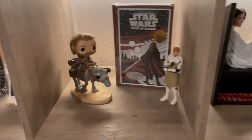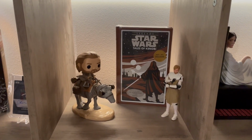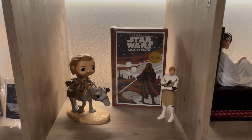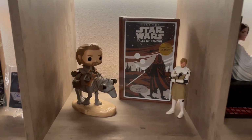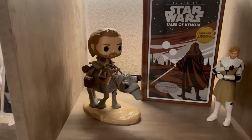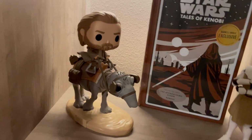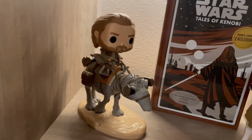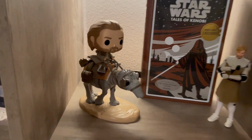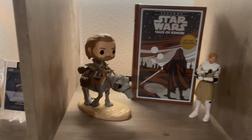Moving over, we have my Kenobi section of the shelf. If you remember, before, I had quite a bit more in this. I've toned it back, and I think it looks nicer now. So this is just the Ben Kenobi on the Opie Funko Pop. I really like this. This turned out really, really nice. One of the few Funko Pops that I think really look cool. I've kind of grown out of those a little bit, but this one is really nice.